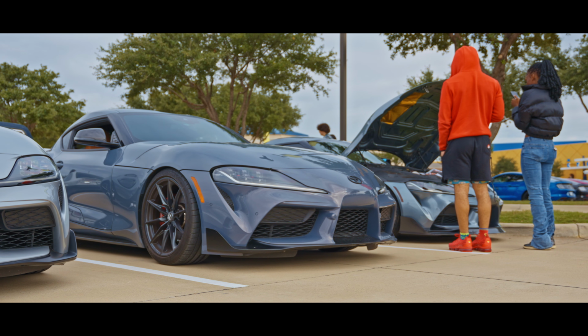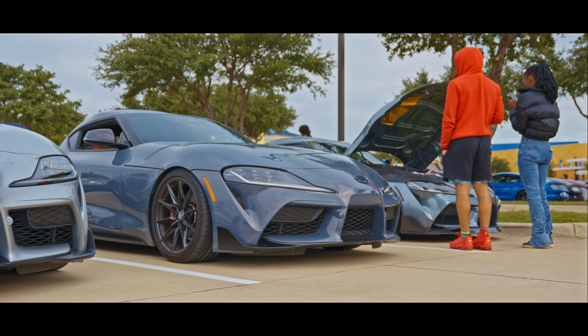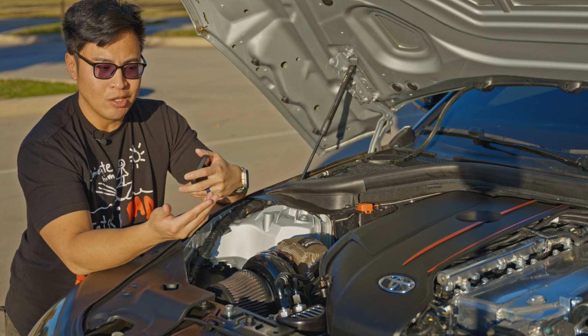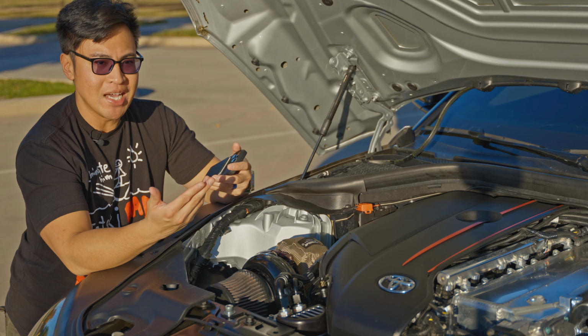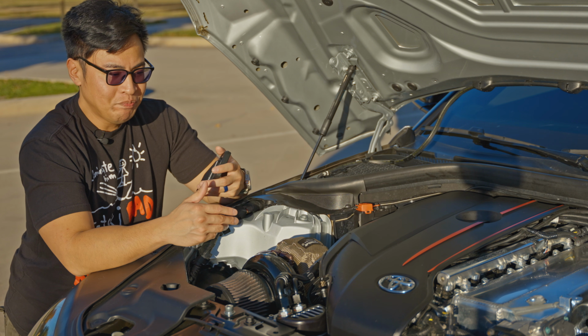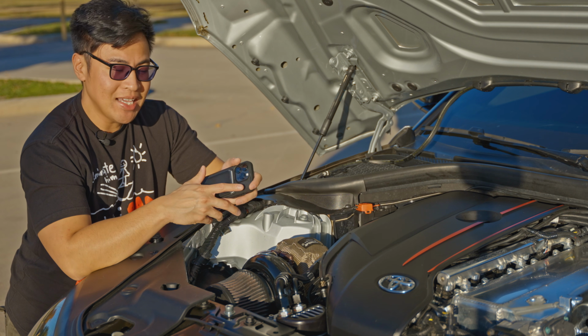You got people to take pictures, but of course, if you have a stock location turbo, even if it's upgraded, no one's really going to know what to look at, so they're not going to be as amazed. So if you're not really the attention seeker, then choose wisely, I guess.